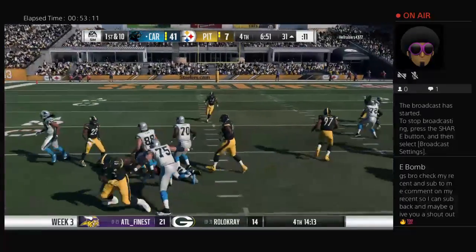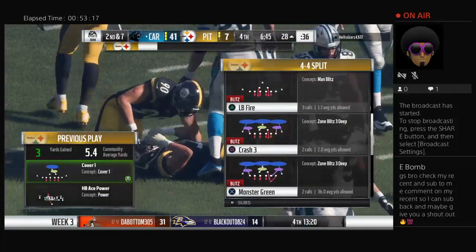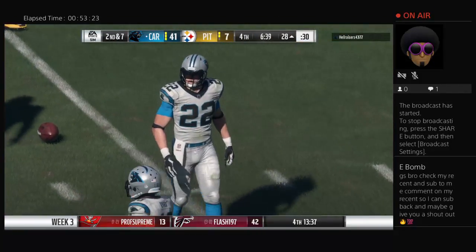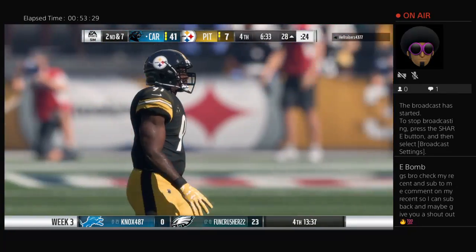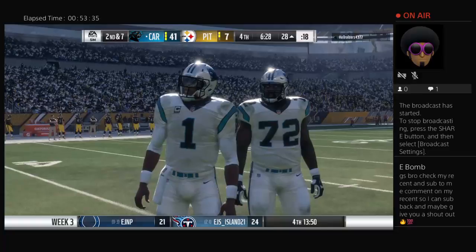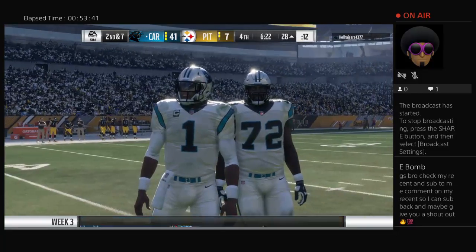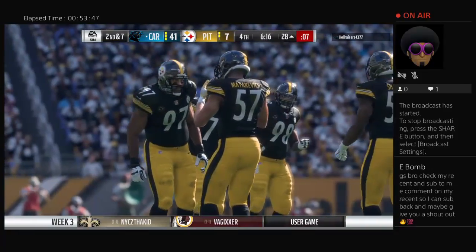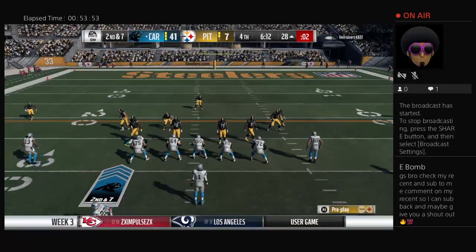Now a run with McCaffrey. Give him 3 on first down. It'll set up a 2nd and 7. Not much happening there on first down. I thought there might have been a hole for a split second. Yeah, but it dried up pretty quickly, didn't it? Closed fast. So the offense now dealing with a 2nd and 7.